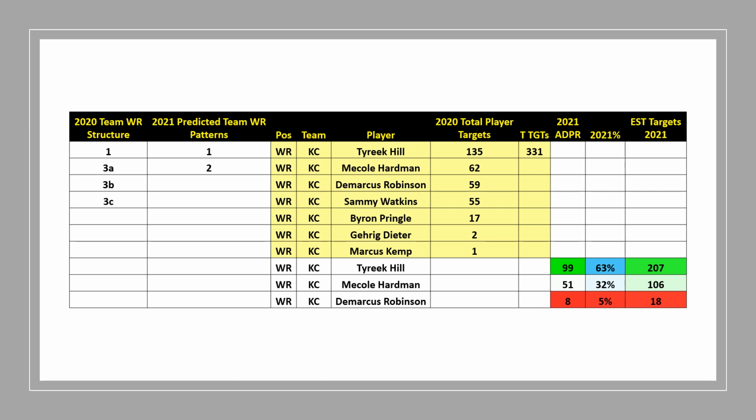Definitely for sure, Hill is a solid play. And Hardman, yeah, I'd pick him up in best ball and maybe as a deep wide receiver 3-4 type. But he got a 62 last year with Kelsey there, and to me, even though he's predicted to be a 2 on the team, not in the league, I'm thinking he's a 3-4 type.